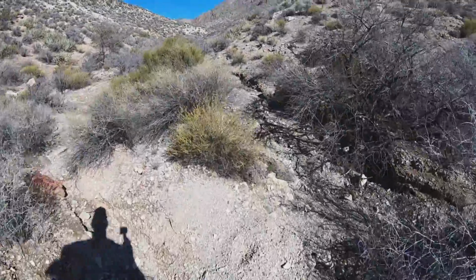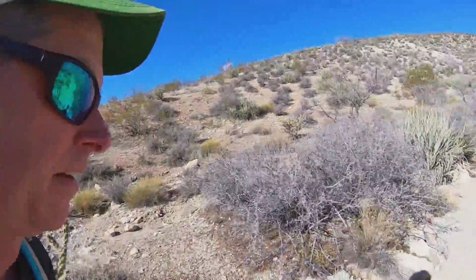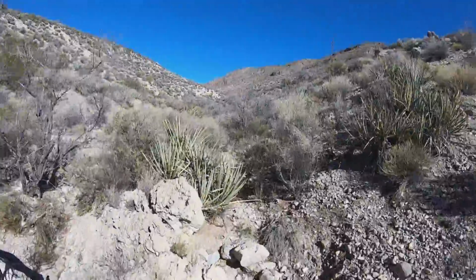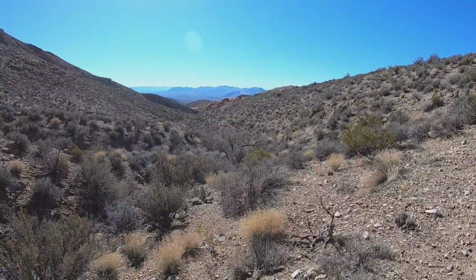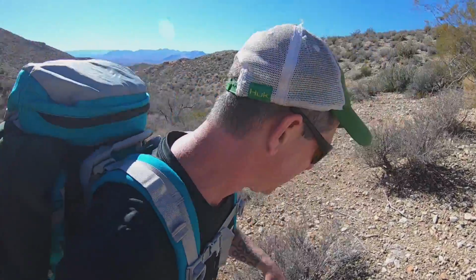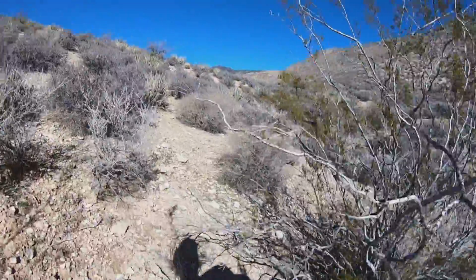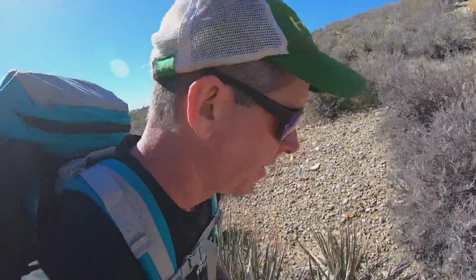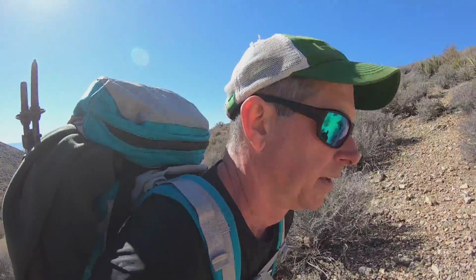All right, I'm in this drainage now. This may or may not take me where I want to go. Great, lots of cat's claw in the drainage. Well, I've already come up a little bit. Coming out of this drainage now, just get right up here and hope this will give me a view of my route. Humid, pouring sweat already.